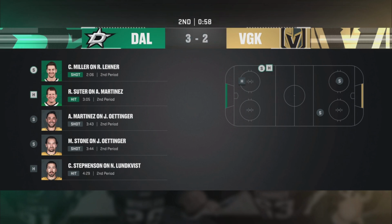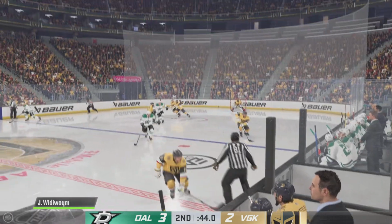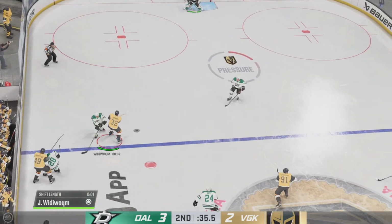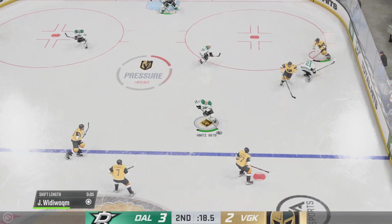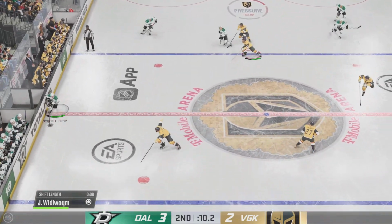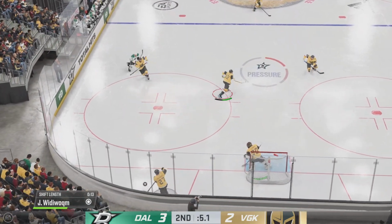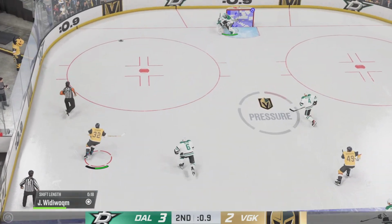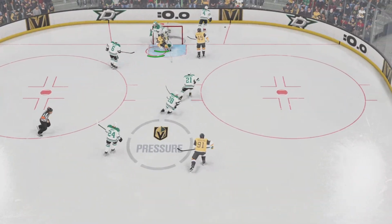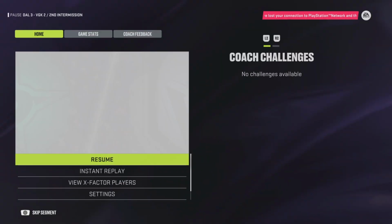Intermission approaching quickly here. Tries to feed it over to Theodore. Vegas gains control of the puck. Here they come on the rush. The Stars will play it from the defensive zone. Dallas jumps into the offensive end and goes on the attack. Moves it to Petrangelo. There's the buzzer, bringing period number two to a close.